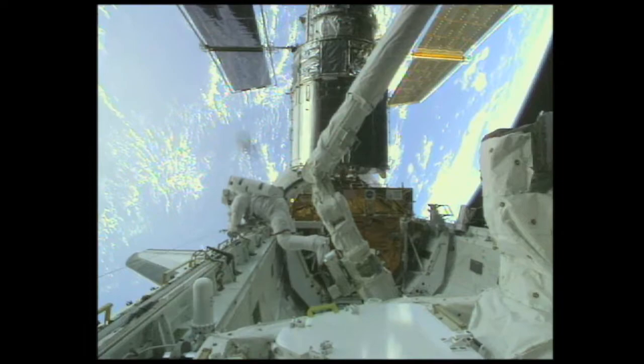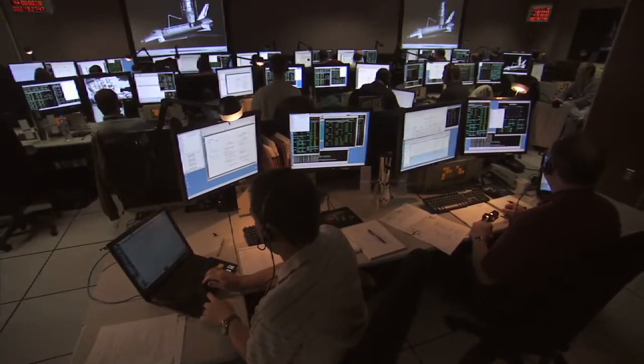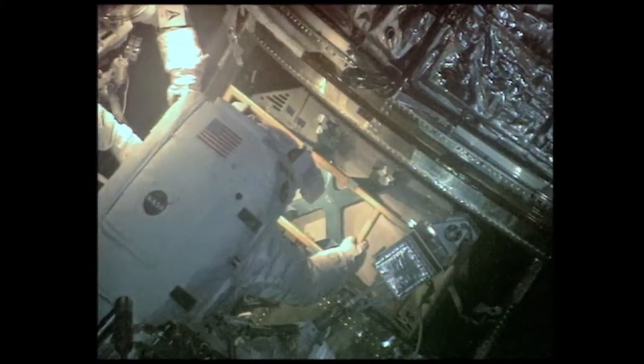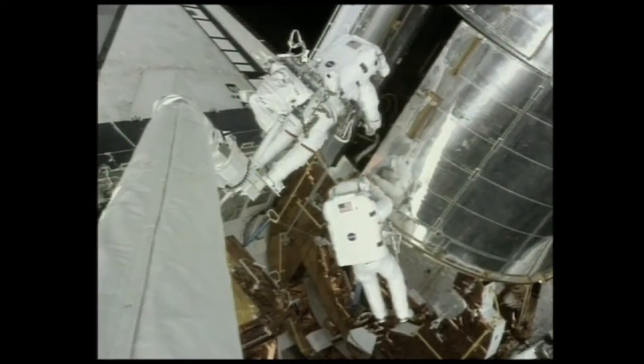So we have a team of experts who are on console. Somebody's watching the power, somebody's watching the communications, somebody's watching how the telescope will point, and if they see a problem in one of those subsystems, they alert the rest of the team, and we have to quickly diagnose that problem and come up with a resolution, because the astronauts can't stand around. If they're standing around, then something's not going to get done.